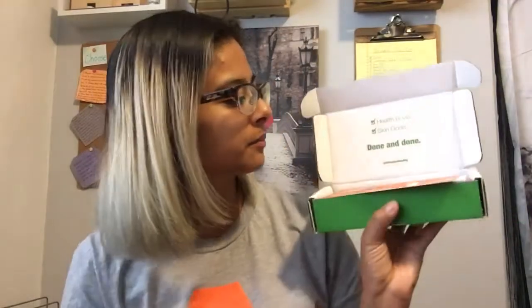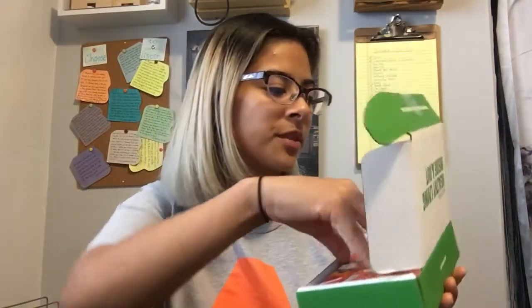First glance. Ooh, very pretty. Okay, at a first glance, this is what it looks like. I flipped this one around. It says health goals, check. Skin goals, check. Done and done. Hashtag 30 days to healthy. So this image, which I am in love with, it's actually on the catalog. This is the image you'll see on the paper catalog, which again, I love it.